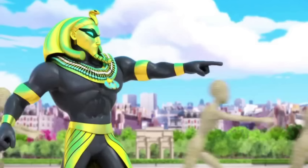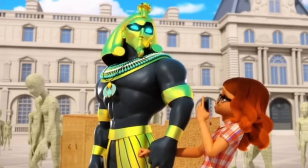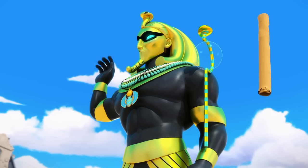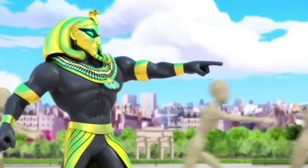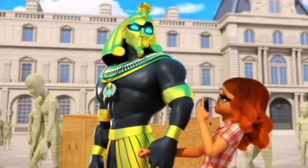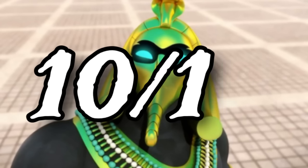Moving on to the Pharaoh. I don't know anything about Egyptian mythology. Is that what it's called? I don't really know, so I don't know if this outfit is accurate to the mythology, but I actually do like his outfit. I think it's very detailed and he looks really cool. Probably one of my faves for this season. I don't really have anything I dislike about it. So with all that being said, I'm going to give my boy Pharaoh a 10 out of 10.